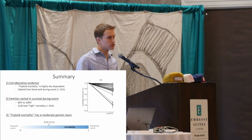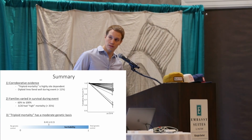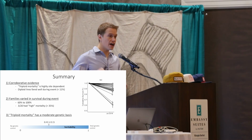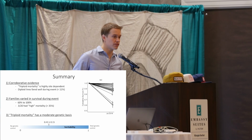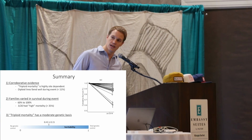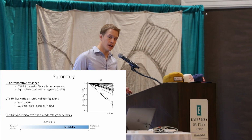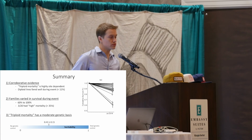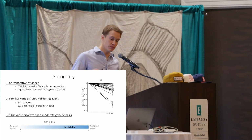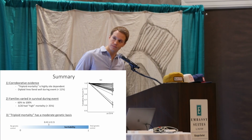We only saw triploid mortality at one site. Again, during that triploid mortality event, we saw the diploids survived well. Two, we saw high variation in survival among the triploid families during the triploid mortality event, from 100% to 60%. And three, we were able to measure a moderate heritability in this trait of triploid mortality, which suggests through selective breeding we may be able to have substantial impact on this trait in future generations.